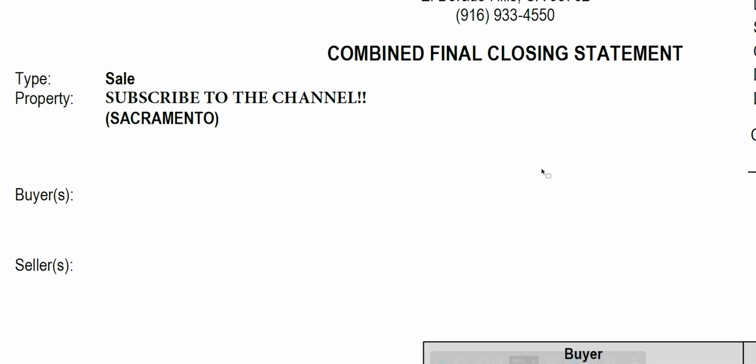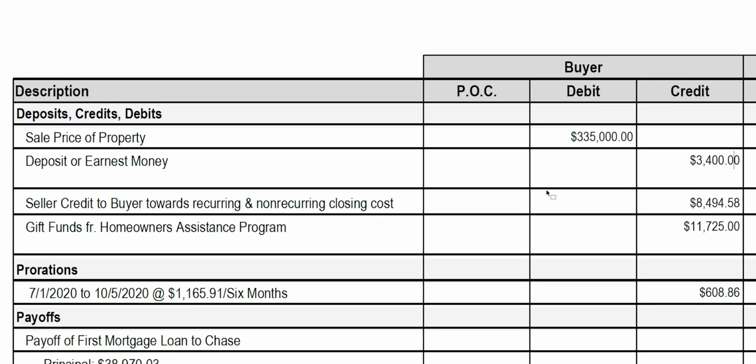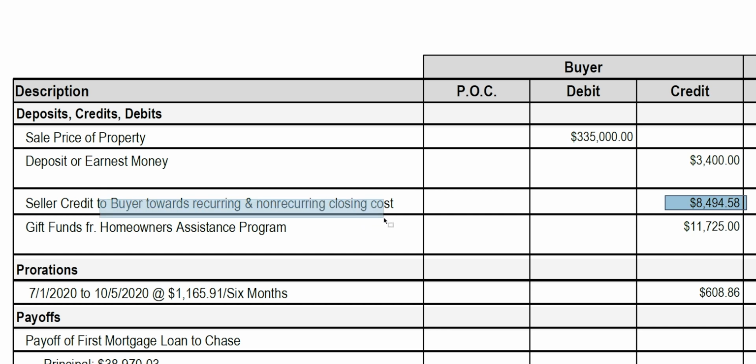Okay, so as we're going down, you can see here that the sales price was $335, as you can see. And their deposit was $3,400. That's wired to the title company in the beginning of the transaction. And this is what I want you guys to see. See right here where it says almost $8,500? This is the credit that we worked very, very hard to get the sellers to give my buyers towards closing costs, as you can see right here.